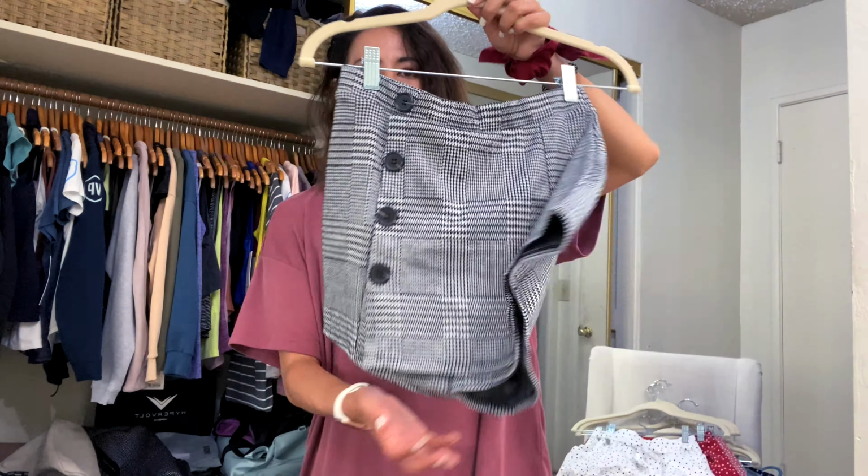Forever 21 as well. This one I didn't like, but it was so cheap that I ended up just not returning it, and maybe I'll use it later. This is the same as the cream color one I just showed you, and this bodysuit I love. I love bodysuits. And hold on, because I got to make a haul real quick, and then I'll finish.